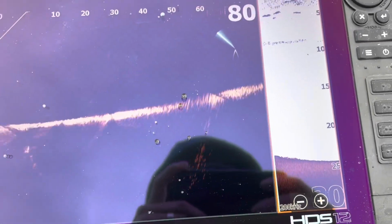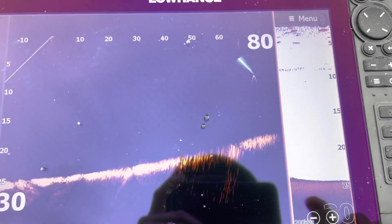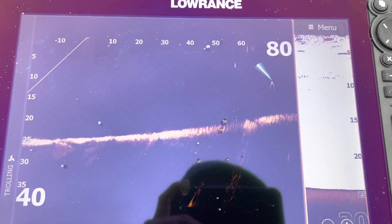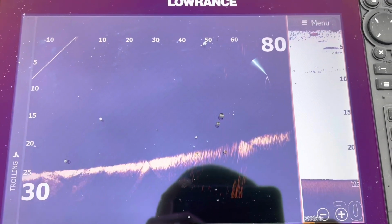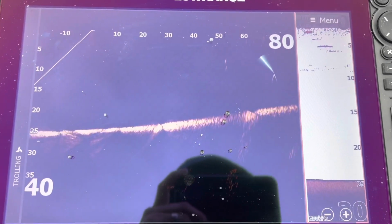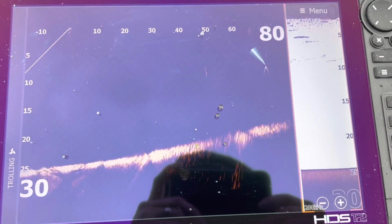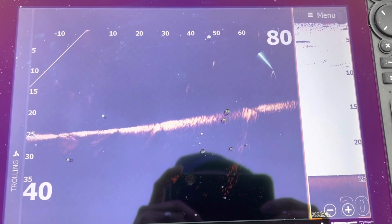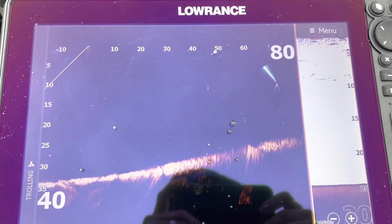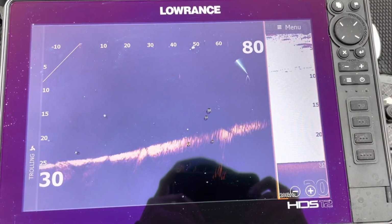Now you can see here, we're off the shell bed, sitting in about 23 feet of water. How flat and smooth this is. It's just a mud bottom right here. In that previous, you could see there's just that red jagged. That's just the shell. Fish are sitting up on that shell post spawn. I caught a 3.85 and a 4.25 back to back. One on a shaky head and one on the football jig.